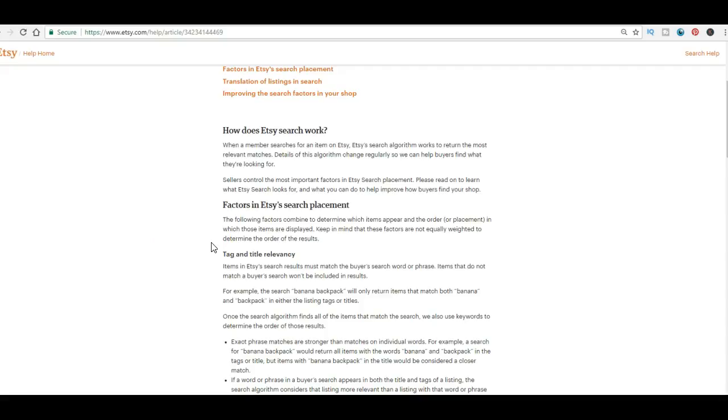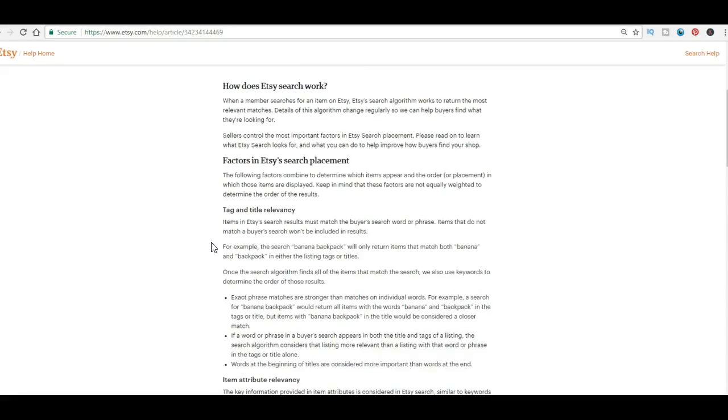Factors in Etsy's search placement, meaning how you will come up if you are selling a product versus your competitors, right? The following factors combine to determine which items appear in the order or placement in which those items are displayed. Keep in mind that these factors are not equally weighted to determine the order of the results. Tags and titles relevancy, okay? Items in Etsy search results must match the buyer's search word or phrase. Items that do not match a buyer's search won't be included in the results.